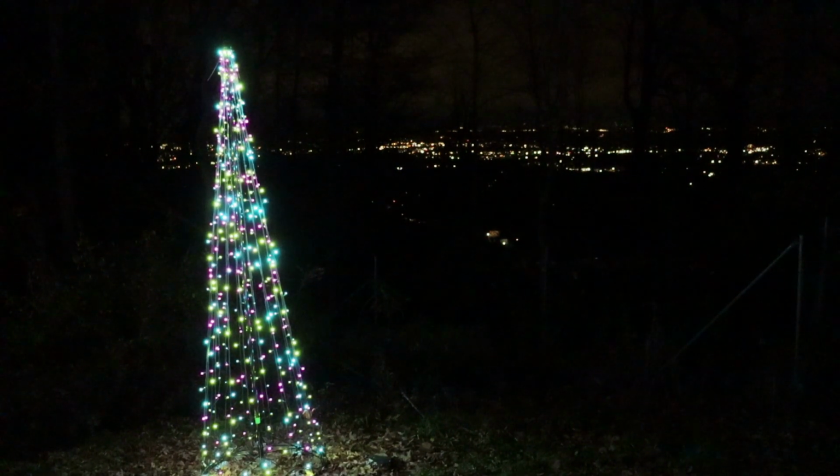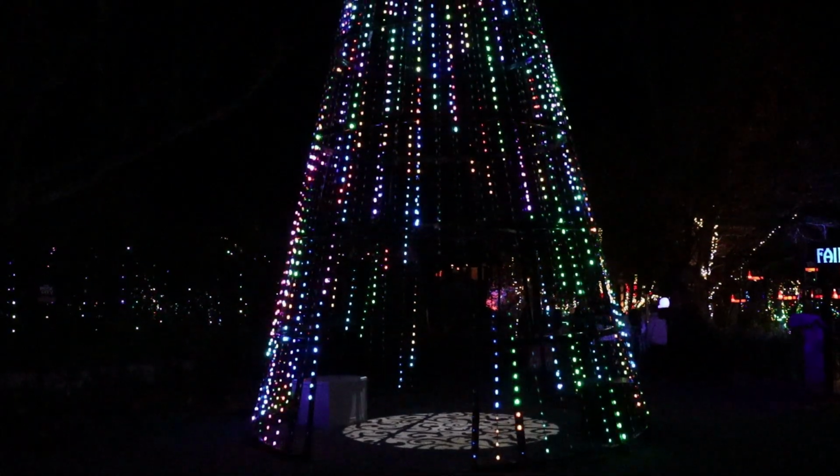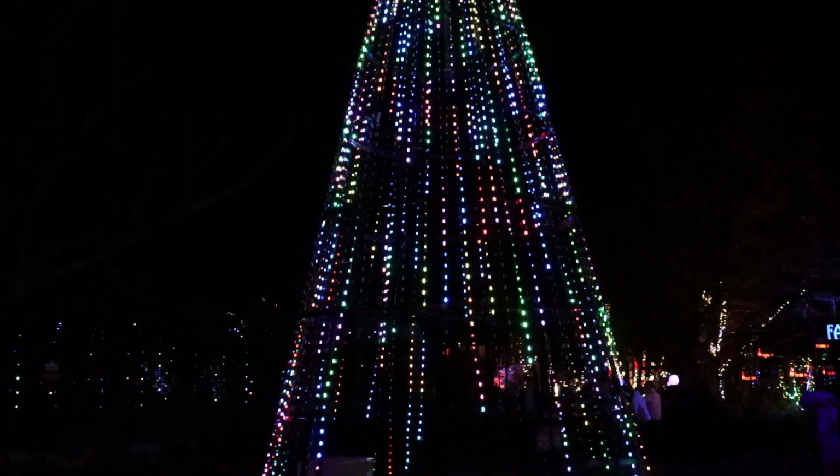The Rock City Enchanted Garden of Lights is a truly magical holiday experience. It was a completely different way to see and enjoy the historic attraction. I would absolutely recommend seeing Rock City for yourself during the holiday season.